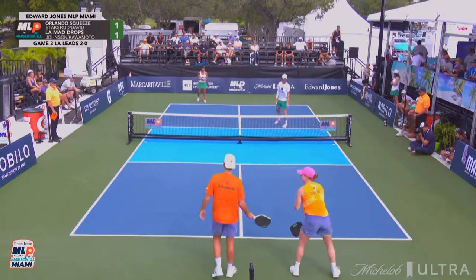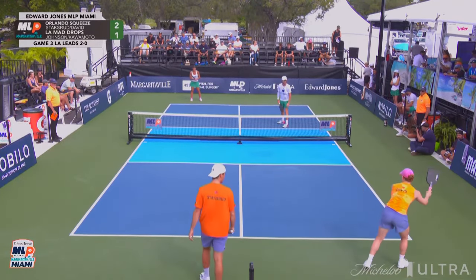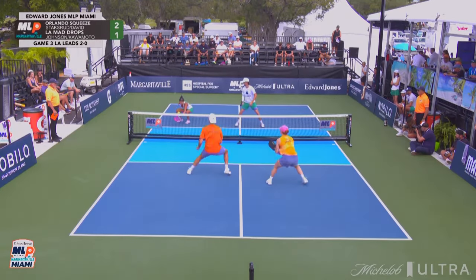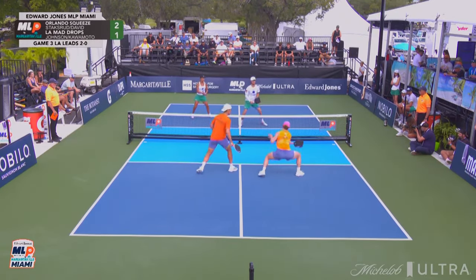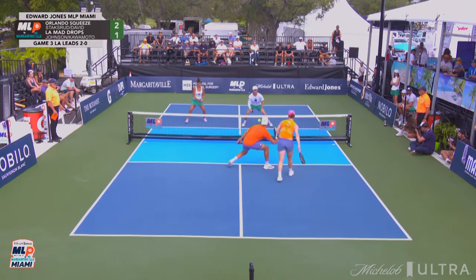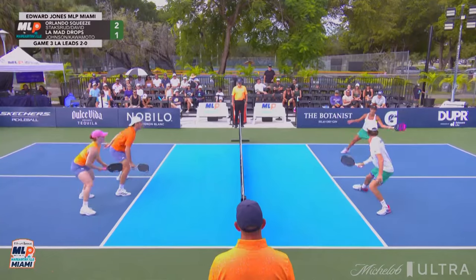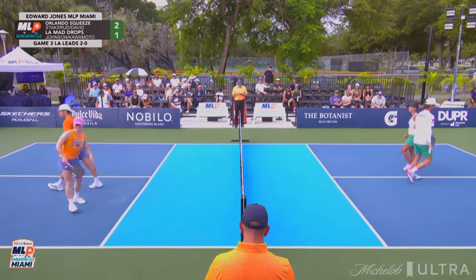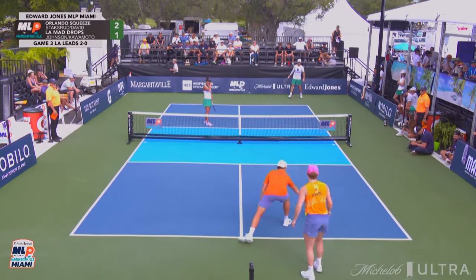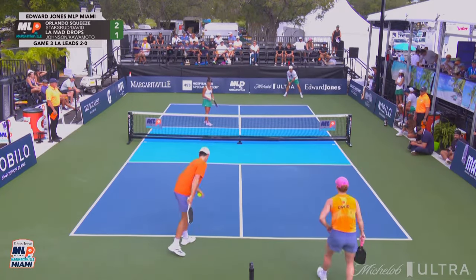Hunter was in the back of the line when he was hitting that one. Yeah. Vivienne's defense is so good. Nice point there by the Orlando squeeze. 3-1.